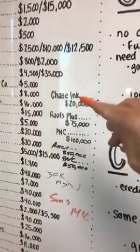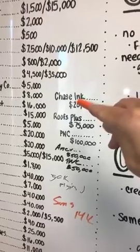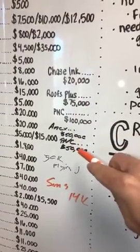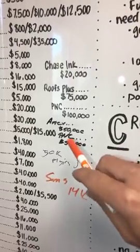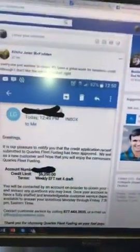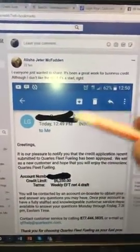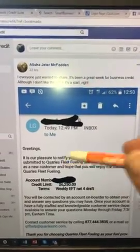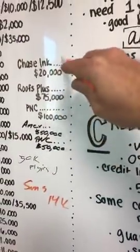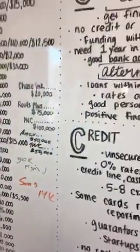So here's some of those real approvals. Chase Inc. for 20 grand, no PG, no personal credit check. Amex for 50, no PG, no credit check. PNC for 50. We just had somebody get approved with PNC for 100 with no personal guarantee, with no personal credit check. If you go to our Get Business Credit group, you'll see other people that have got $9,000 and $20,000 American Express cards with no personal guarantee and credit check. And it takes you about 6 months to get to the Amex, to get to the PNC, to get to the Chase. No guarantee and no credit check.